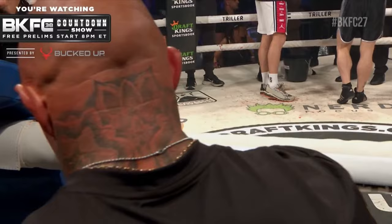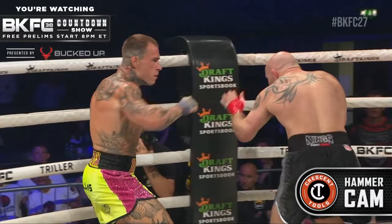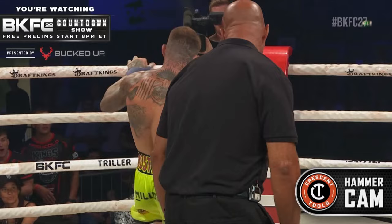And right here you see Bostwick with a good left hand. That looked like it froze Fishgold up for a second, follows that up with a good right hand. And Sean, I'm surprised right now we haven't seen either one of these guys doing any body work. Both guys are doing a very good job of blocking upstairs. You know what that means?